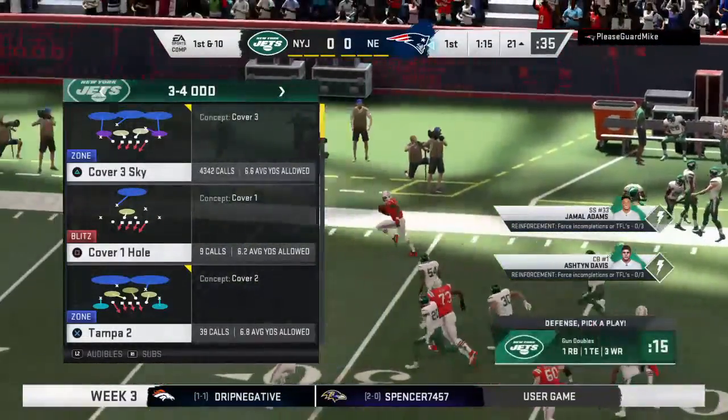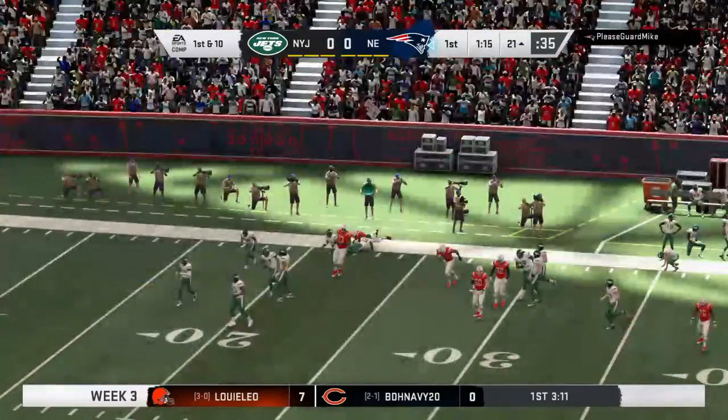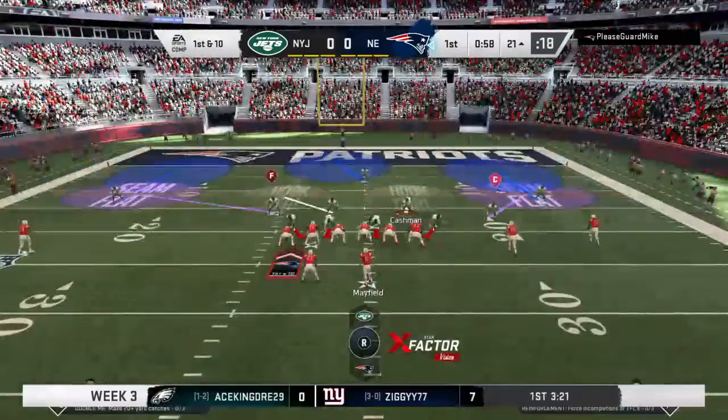You almost get a mulligan then on that first drive? Sometimes it absolutely serves that way. You get a second opportunity. Nothing big happened. But then again, you didn't commit any mistakes either.